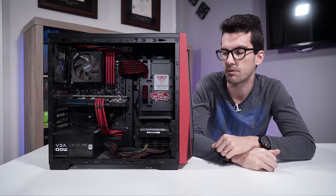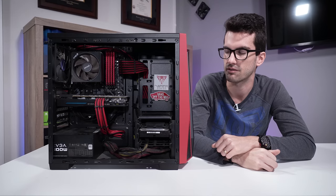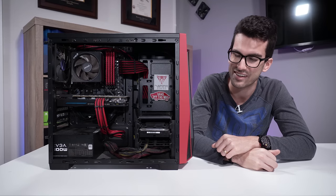So at one point, obviously, the left side panel had to be on, but it's just gross everywhere, and it's screaming for a disassembly and proper deep cleaning, which we're gonna give it in this video.